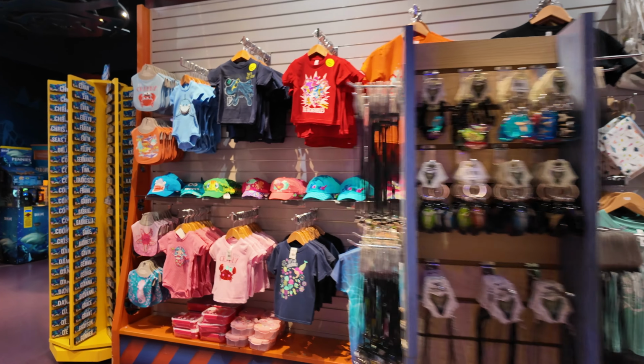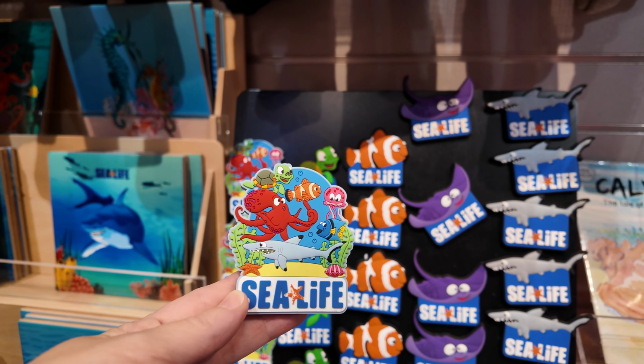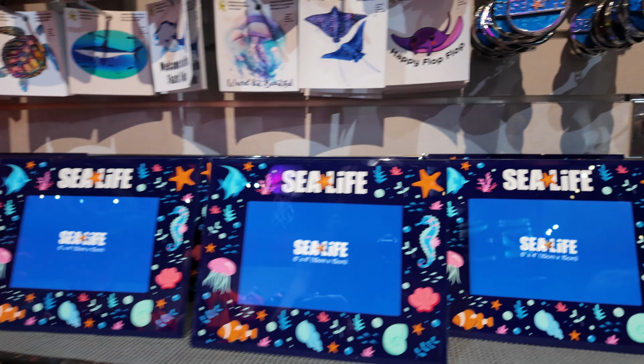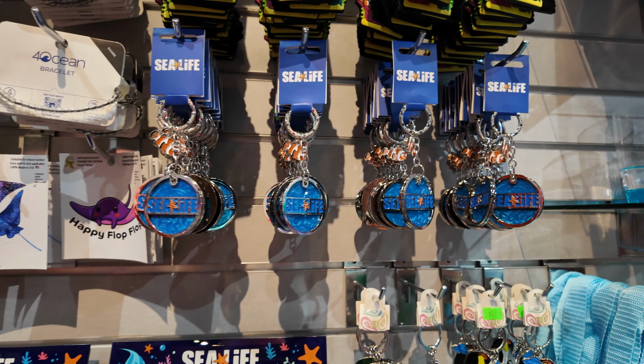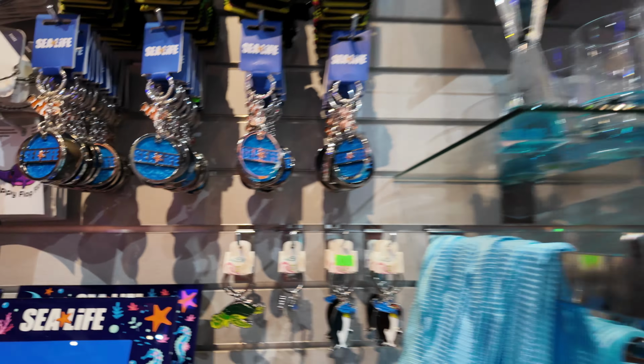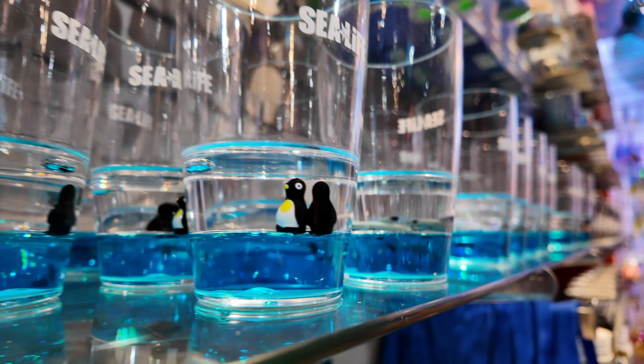Oh, little jewelry. Okay, I found some super cute magnets. I'm definitely going to get the Sea Life one for the fridge. Ooh, I love these tiles. I love setting them around in the kitchen. Super cute frame. Oh, and look at the keychains, too. I like that super shiny one. What? There is a penguin in the bottom of the cup, and he floats.